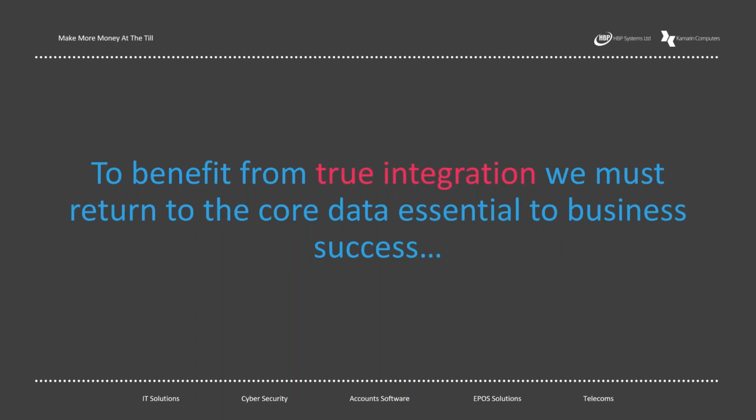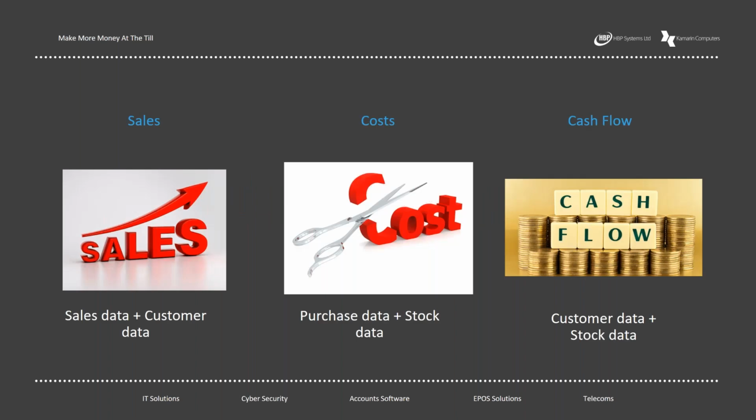The benefit from true integration, we've got to go back to the start really. We've got to look at all that vital data that I said you need to run a business, because that's what we need integrating. So when we go back to those three components, sales, cost, cash flow, what are we talking about? Sales and customer data, purchase and stock data. That's what's important. So all of that information, I believe, needs to be freely available and freely flowing between your EPOS and your accounts package.